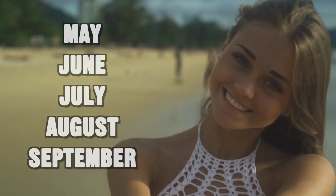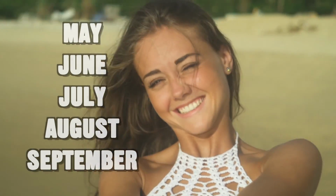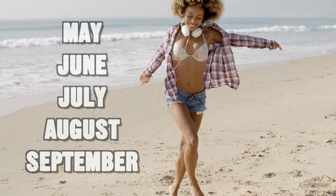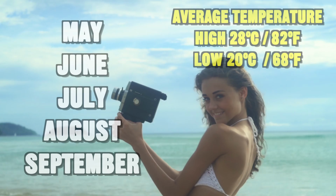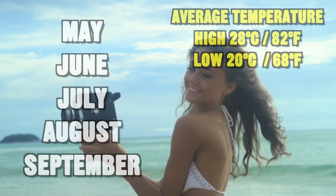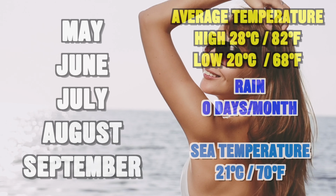May, June, July, August and September are normally the hottest months, but July and August are normally the more expensive ones. So if you're looking for a decent deal but still want the hottest months, then have a look normally at June and September. These might be your best choices. Average temperature is going to be a high of 28 degrees, but plenty of days are also going to be much hotter than this. Low is 20 degrees and you're normally not going to see any rain during these days. Sea temperature is 21 degrees, so ideal temperature to go swimming.